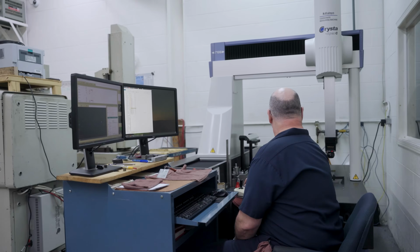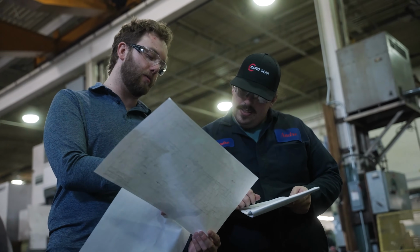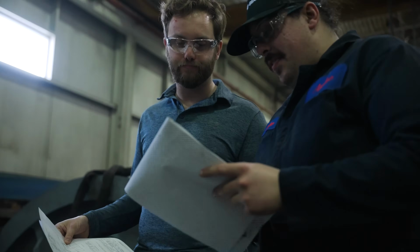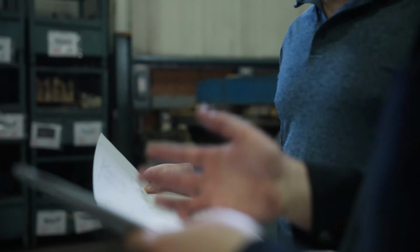So if your OEM doesn't exist anymore, you can drop off some things at Rapid Gear, we'll take care of it, we'll reverse engineer it, give you a quote, and manufacture it new. And we can also supply those drawings to you so that you're never left out in the rain again. So no job is too hard at Rapid Gear. We're able to reverse engineer pretty much anything.